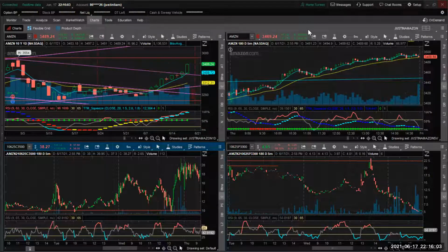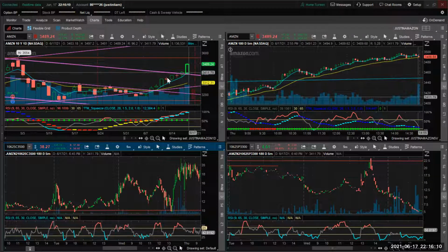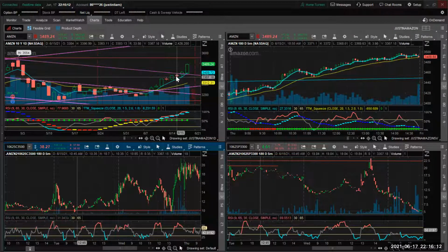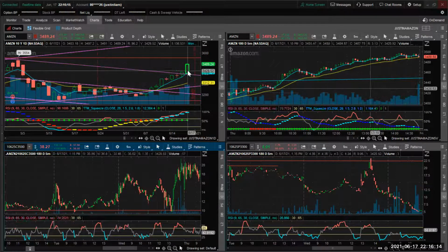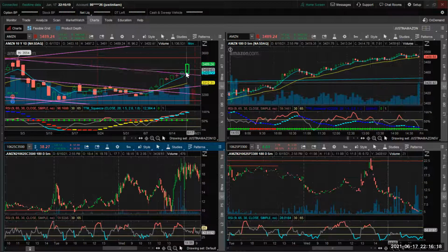This is Just AMZN on Thursday, June 17th, 2021. Today we had a really big, strong bullish candle. Definitely not a plus sign looking bearish candle sitting here on this downtrend line. So yeah, we were totally breaking out.